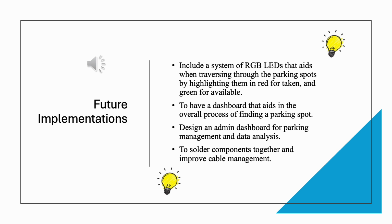Designing an admin dashboard for parking management and data analysis would be great. In that way, the administration would know the most critical times of the day, the most critical days of the week, and the most critical days of the month. Also, soldering components together and improving cable management, creating a PCB board to minimize the size of the implementation would also be very beneficial.